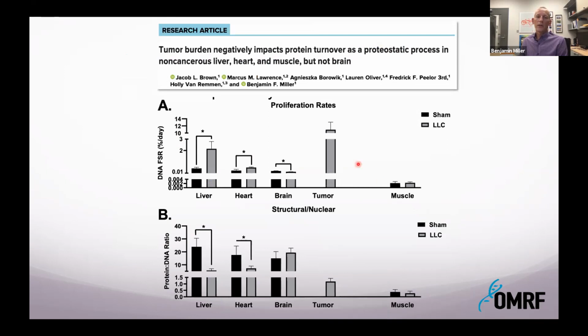So if our ratio was correct in what it's showing us, we would predict that in a cell type that has rapid proliferation, almost all of that protein synthesis is simply going for cell proliferation. So recently we tested this and we looked at the protein synthesis and DNA synthesis rates within a tumor. And you see that these DNA synthesis rates are quite high in a tumor compared to all these other tissues that we looked at.